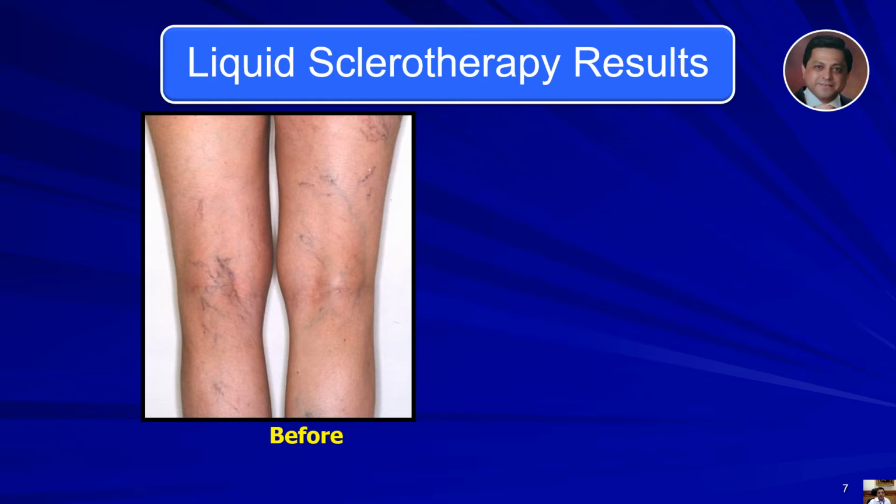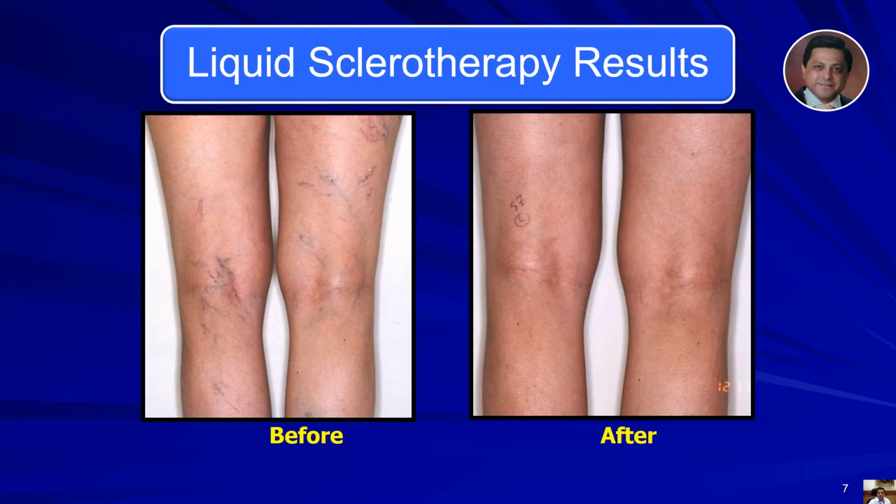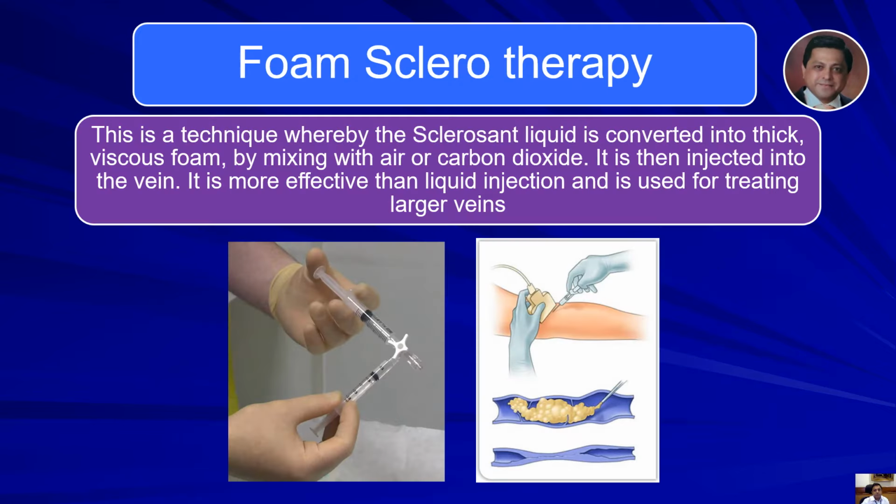Here you will see the results of liquid sclerotherapy. This is a patient with multiple spider and reticular veins on the backside of the thighs before treatment, and then after treatment you'll see at the end of 6 weeks the results show a good resolution of the varicose veins.